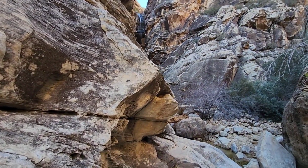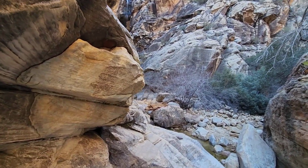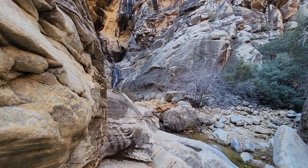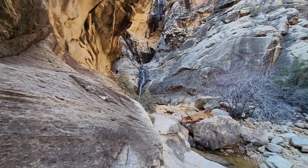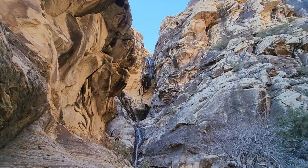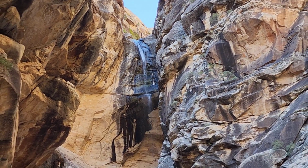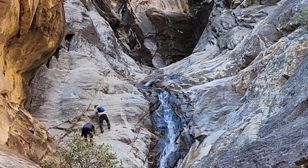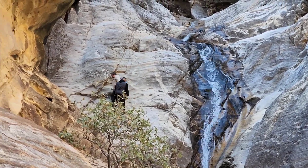Yeah, and in case you were planning on going beyond the end of the canyon, you might want to have some serious rock climbing experience, equipment, and buddies. Wow, look at this. These guys up ahead are not going to give up. Wow. I don't think I'm going to follow them. It looks like they might be turning around too.